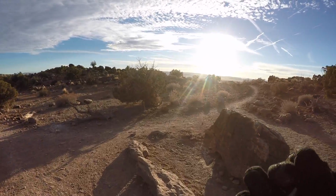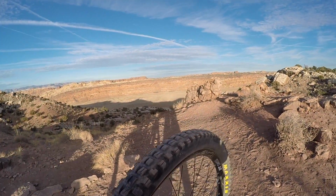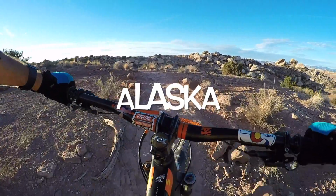Finally, we reach the top of Megasteps, and we'll be taking the left north along Alaska after we adjust the brake rotors and calipers. Don't want squeaky rotors on your climbs. It's really bad. Now we'll be starting Alaska.